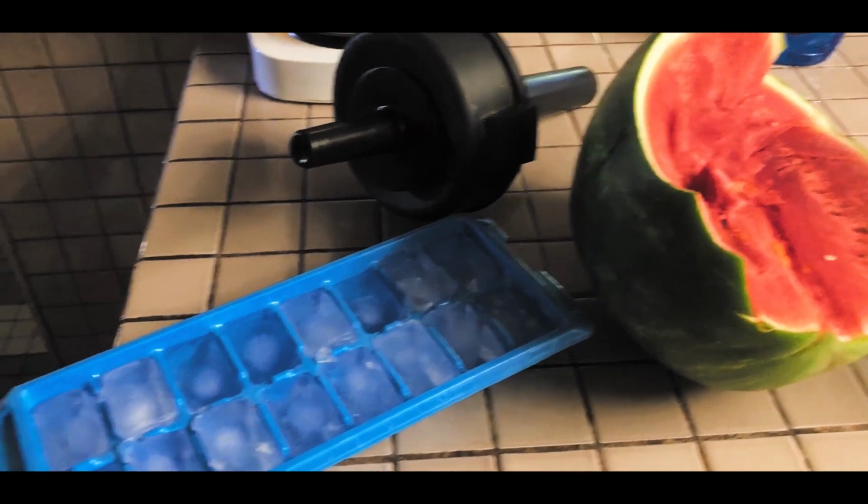So I hope you like this recipe, and if you were ever curious about MCT oil, just give it a try. The coconut oil one, not like the other kinds. Yeah, so let's just get into it.